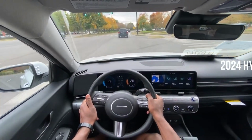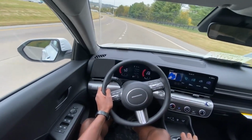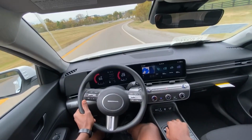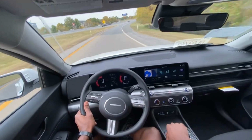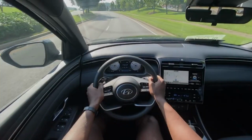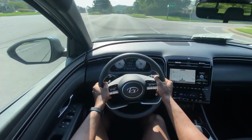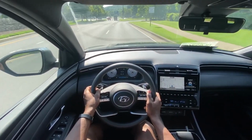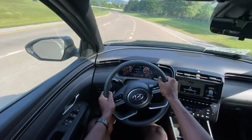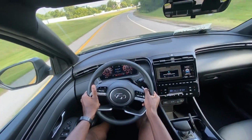So starting the test drive in this 2024 Kona SE. Not gonna thrash it, but gonna give it a little something. Starting the test drive in this 24 Santa Cruz Night. Love the 2.5 liter turbo, made it with the dual clutch here. It's just always been an extremely fun driving experience for me. But the feeling of boost you get driving this is just, it's incredible.